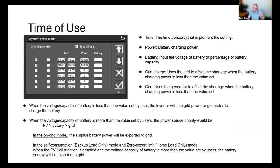Time of use, there are 6 time of use windows. Obviously, you can set the time period to implement the setting. You can set the battery charge from a voltage perspective, or a percent, or a state of charge percentage. You can tell it whether you want to use the generator to offset the shortage when the battery is down and less than the value that you set here.